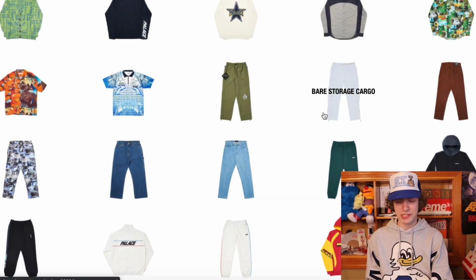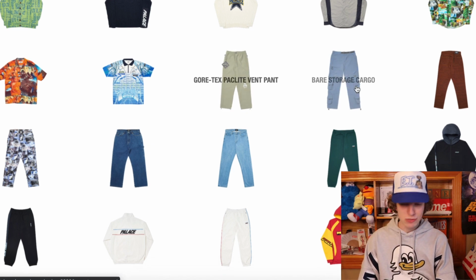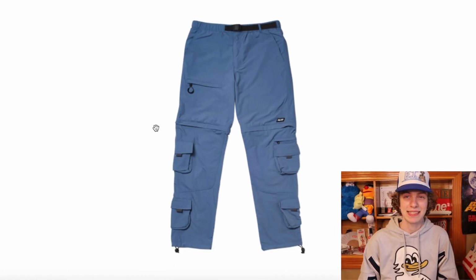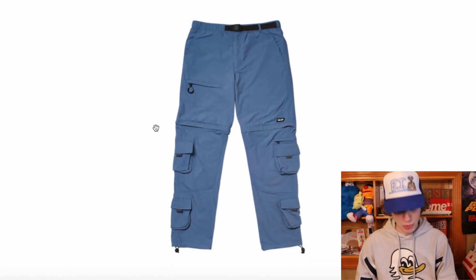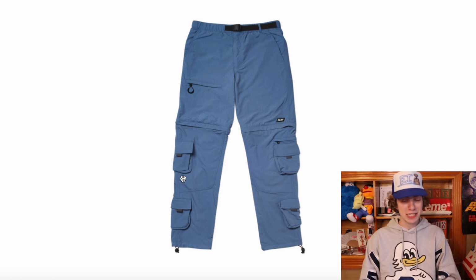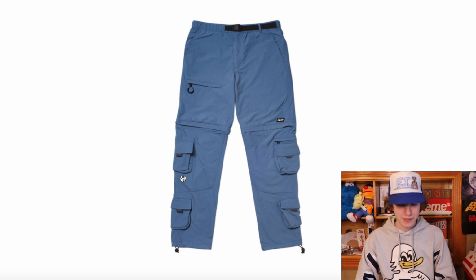So the pants section is a place I really enjoy with Palace, like I said before, and this was probably my favorite pair of pants, and maybe even my favorite item of the season for clothing. I really enjoyed this. Again, I love the pockets all over. It looks like some cargo pants that I already own from Palace, but I wouldn't be mad about getting this blue color because I love the colorway they chose for this.